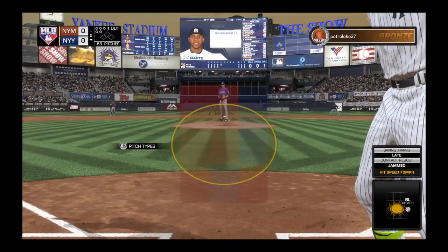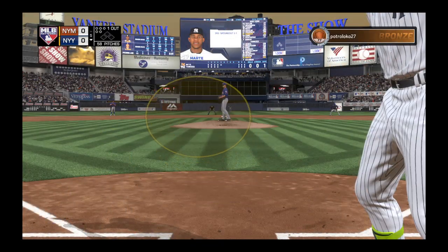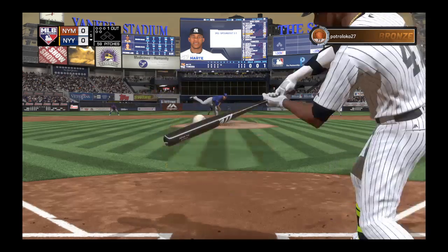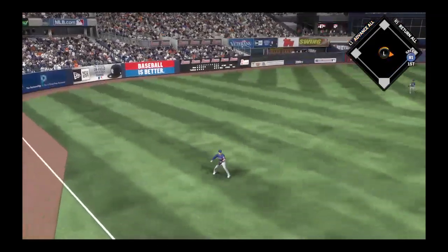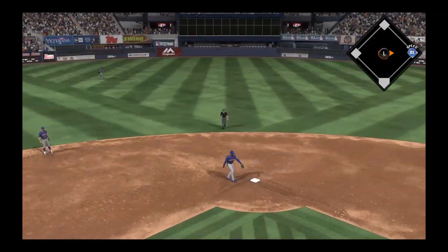Second baseman, digging in, the switch hitter, Ketel Marte. He got on top of one and was a ground out victim last time. And here's a ball hit in the air. Here comes Dickerson. He can't get to it. This one's down.